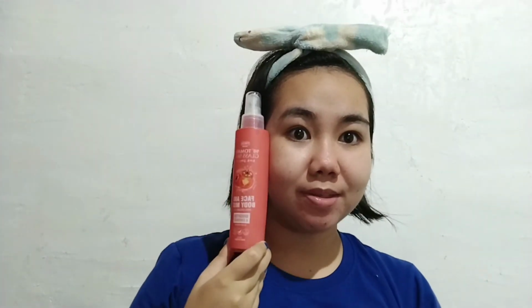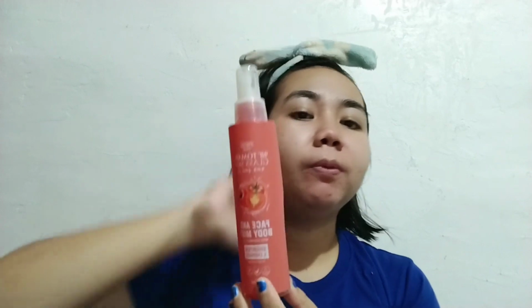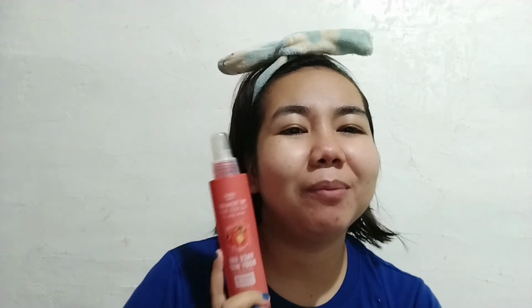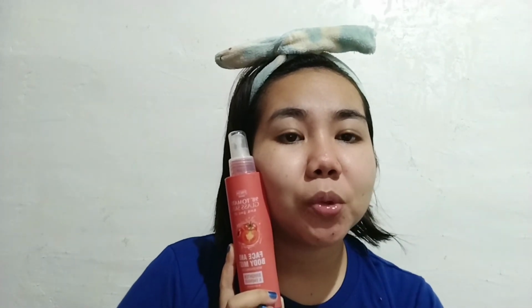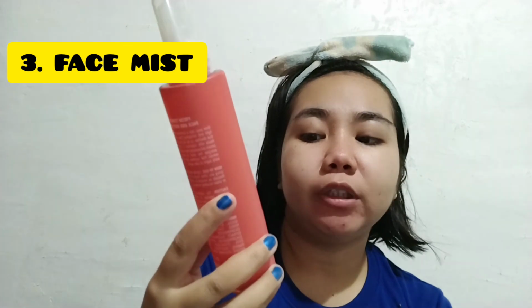For the next step, I use face and body mist. This is again from Fresh Skin Lab. Normally ginagamit ito after you put any moisturizer sa skin nyo or as a setting spray for your makeup. Pero I normally use it at night kasi I don't moisturize my face in the morning. It's a face and body mist with vitamin C and E. It can brighten and energize dull and tired skin. Ganyan lang, you just open and close your eyes, spray a little, and voila.